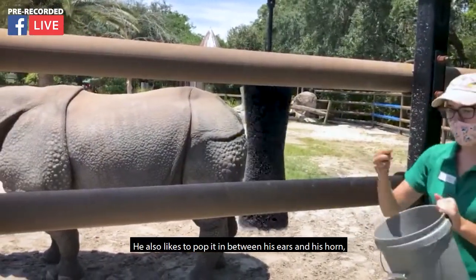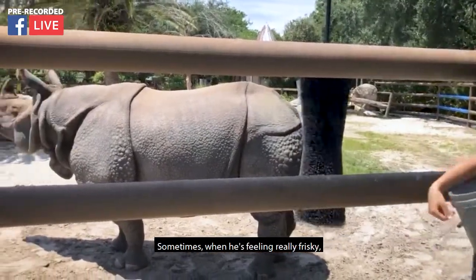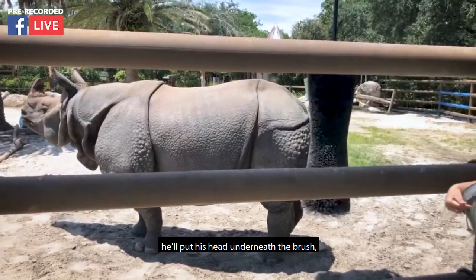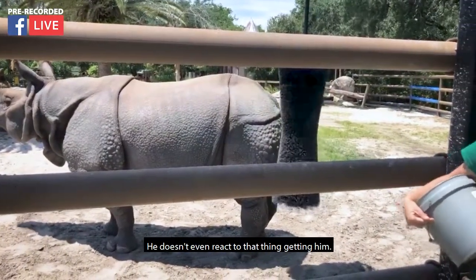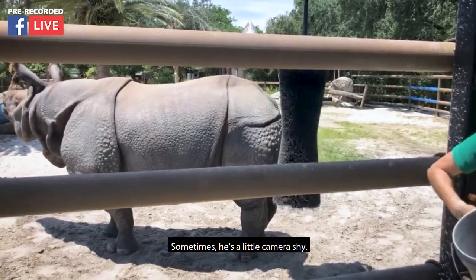He also likes to pop it in between his ears and his horn and sit there with it. Sometimes when he's feeling really frisky, he'll throw his head underneath the brush, flip it up over, and it'll smack right down on his back. And he loves it. He doesn't even react to that brush hitting him. And he'll just stand there for a long time. Sometimes he's a little camera shy.